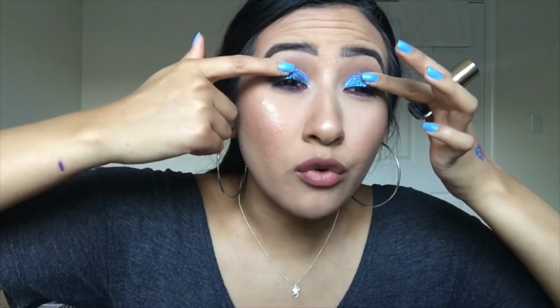For the eyelights, eyeshadow thingamabob, this one's in the color, I didn't even tell you what color this was. This one's in the color Chill Pill. It looks very, very gorgeous. I'm not going to lie. But it does kind of feel weird on my eyelids. It feels like I can't move my eyelids.